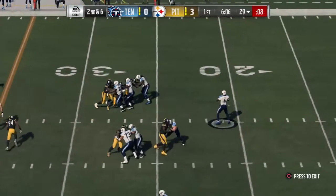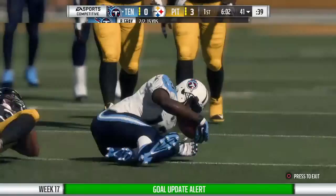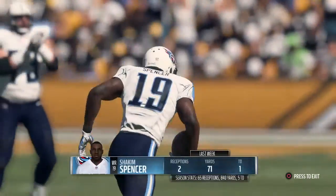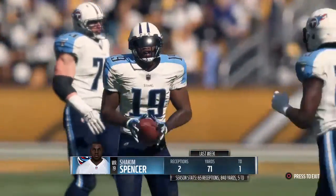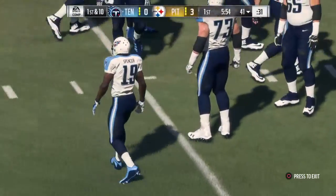Back to throw is Gray. To throw on 2nd down. Throw left side complete. That's Spencer. And they get him down, but not before he takes it across the 40-yard line. An 11-yard pickup for the Titans and a first down.